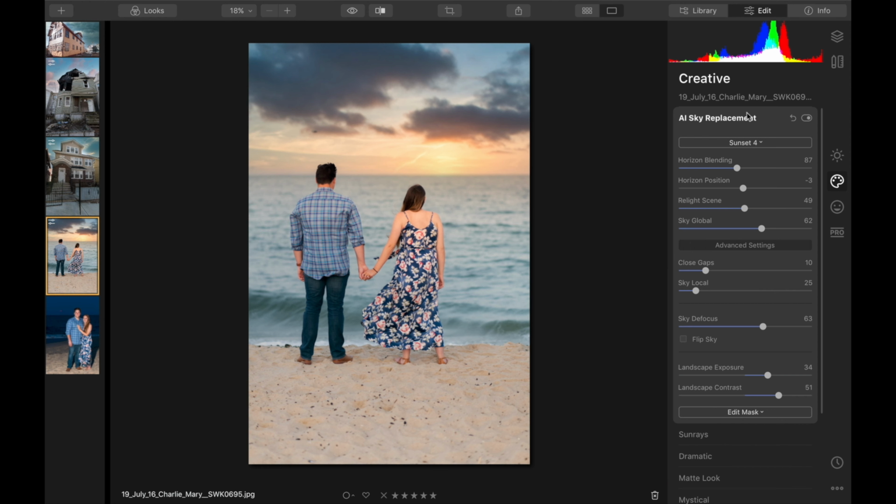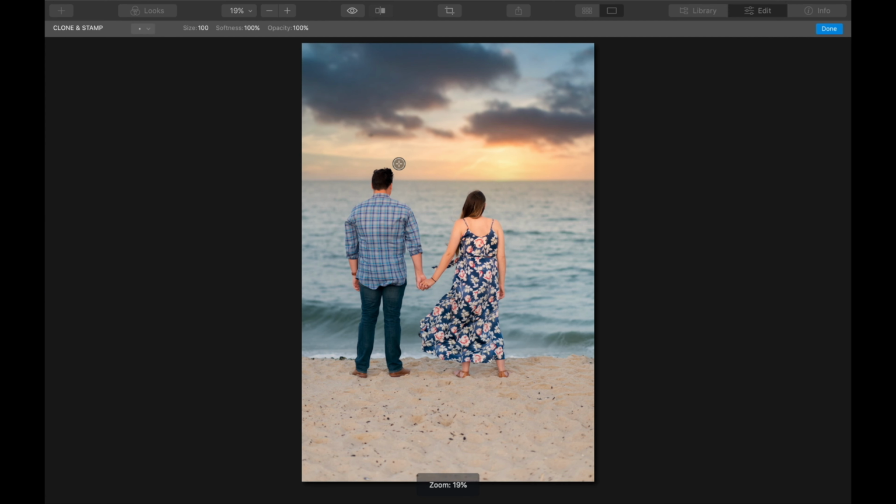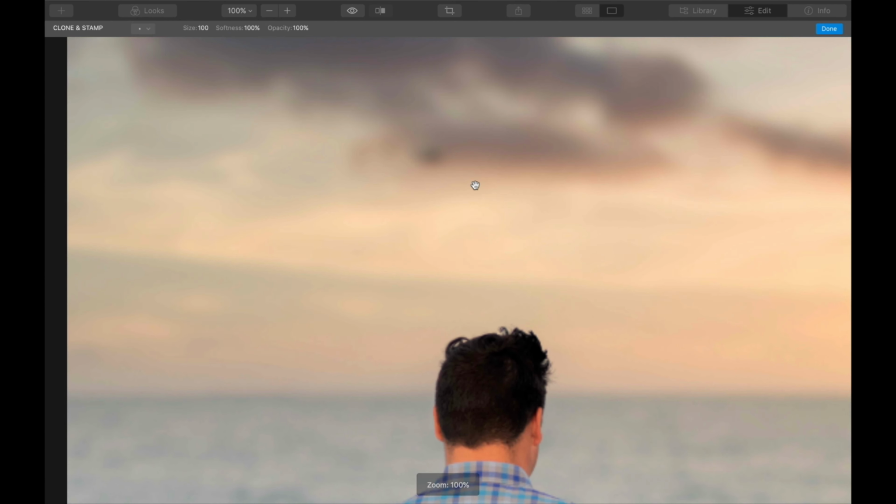And then what I want to do is I would actually go in and clone away that helicopter that's back there. So I'm going to go to Edit and then Clone and Stamp. And it's going to bring me into that. Let's just zoom in on that helicopter. I know that's the helicopter.